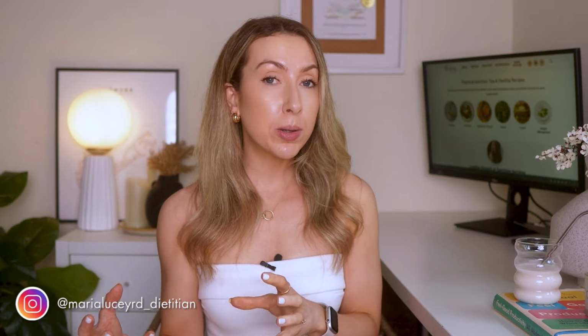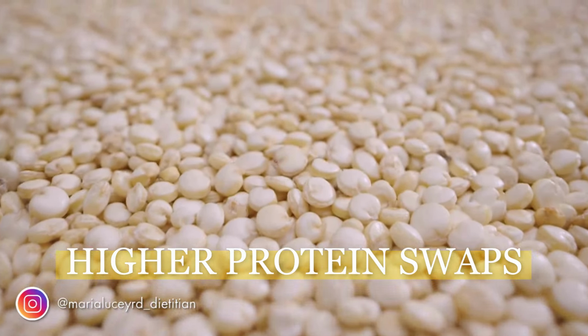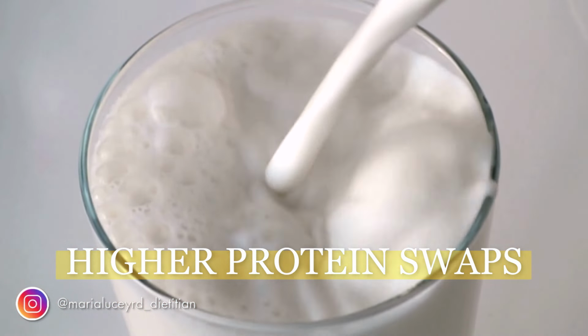But you could also do things like higher protein swaps. So instead of using rice, you could use quinoa. Instead of using almond milk, you could use dairy milk or soy milk. It's about getting smart and developing some practical strategies to help you. I recommend all of my clients to track their protein religiously for at least a week when they start, because most people are shocked to see how much they're actually consuming, especially if you're dealing with something like nausea or a really reduced appetite.